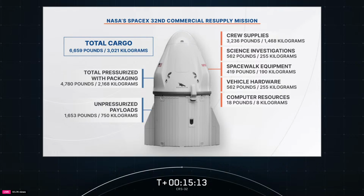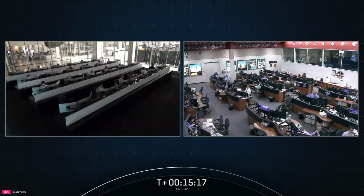And there you can see the full breakdown of cargo that is heading to the International Space Station, including crew supplies, science investigations, spacewalking equipment, and much more. And aboard Dragon also is a carefully curated menu of food to support those aboard the station, including a diverse selection of tailored choices to reflect the crew's individual preferences. Each item is thoughtfully engineered to help maintain the crew's health, performance, and morale throughout the mission.